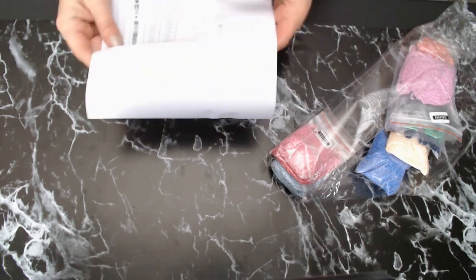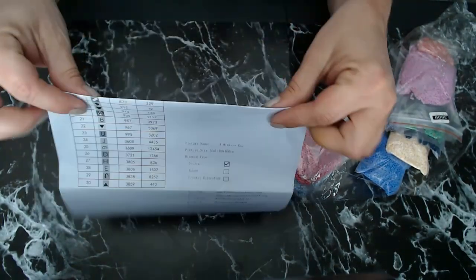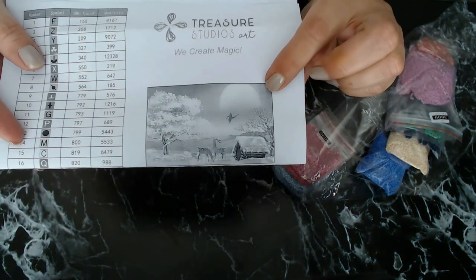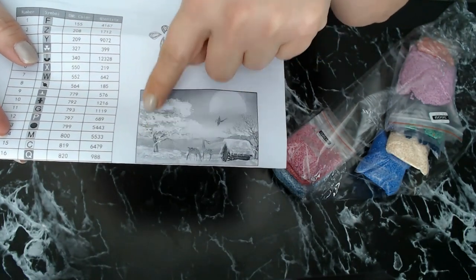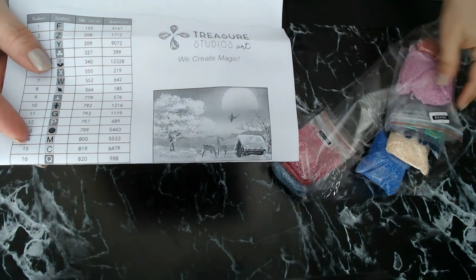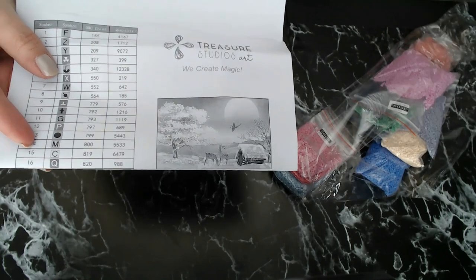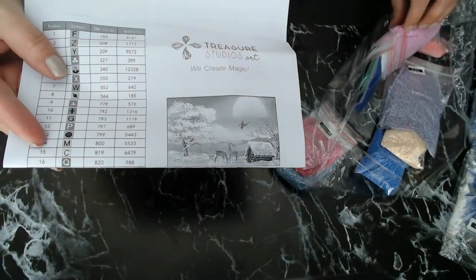I don't know. I have to look at these drills. I don't see any white drills. There's got to be white drills, but we'll get there. And then there's the little house. There's the bird. There's another tree there. And then there's the two deer. So let's see what we got here. It has 30 colors, and it is square. And these drills look incredible.